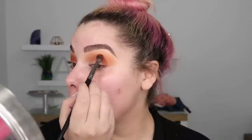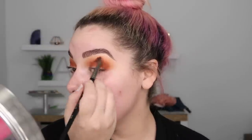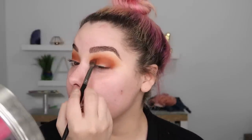I want something super blown out and smoky today, so that's what we're doing. Something super blown out, smoky, and glittery, which is honestly one of the easiest kinds of looks to do, especially if you're a beginner. Blow out a bunch of different warm browns and then pop some glitter on the lid and you're good to go.